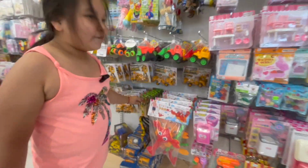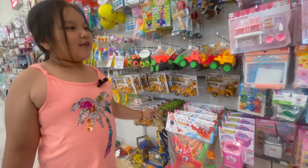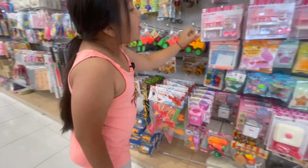Guys, this could be perfect because I'm taking swimming lessons, and I could go underwater and get the turtle. There's a turtle, a penguin. Wait, a whale. I think these are good toys for our kid. Go catch them underwater.